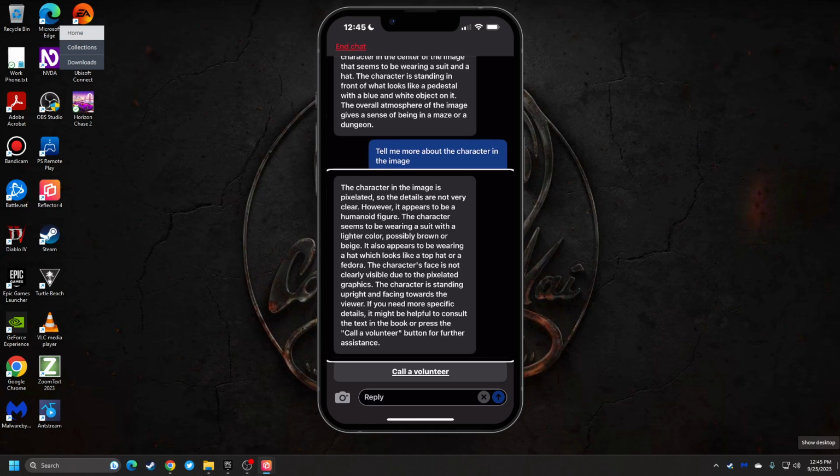The character in the image is pixelated, so the details are not very clear. However, it appears to be a humanoid figure. The character seems to be wearing a suit with a lighter color, possibly brown or beige. It also appears to be wearing a hat which looks like a top hat or fedora. The character's face is not clearly visible due to the pixelated graphics. The character is standing upright and facing towards the viewer. If you need more specific details, it might be helpful to consult the text in the book or press the call a volunteer button for further assistance.